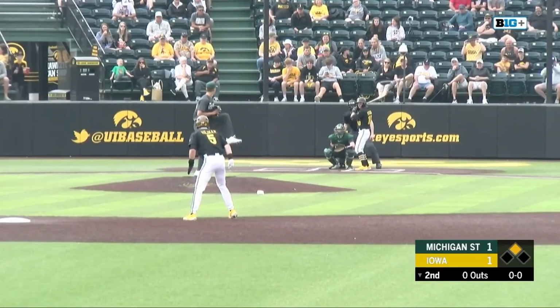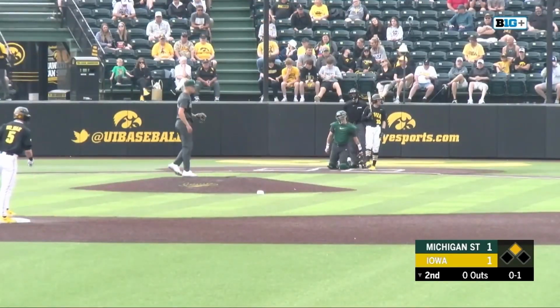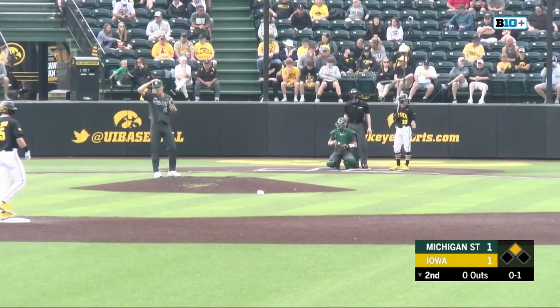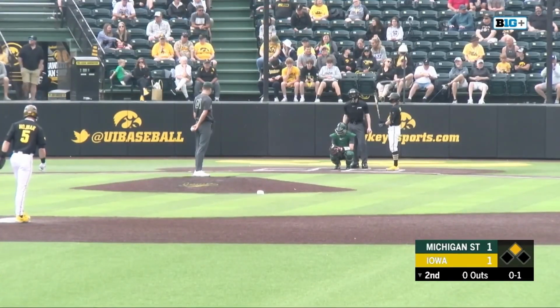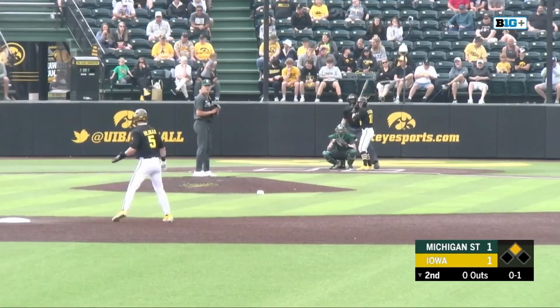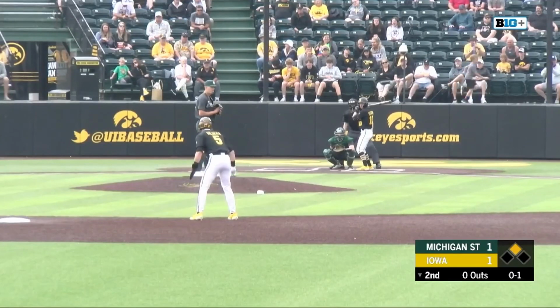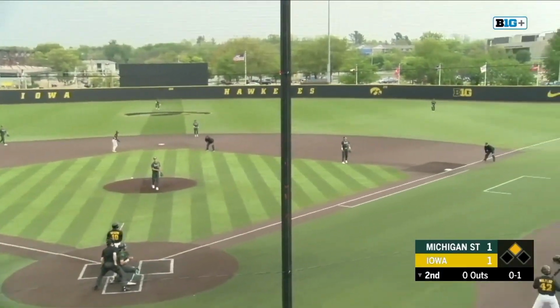Iowa threatening now with Seegers in the box. First pitch strike to him. We're tied at 1 in the bottom of the second. Honar out there at second base. When we saw Mays yesterday, he didn't make a good throw, had a chance to make a great catch and couldn't pop it up. It was a small sample size to see him, but not the fleetest left fielder.